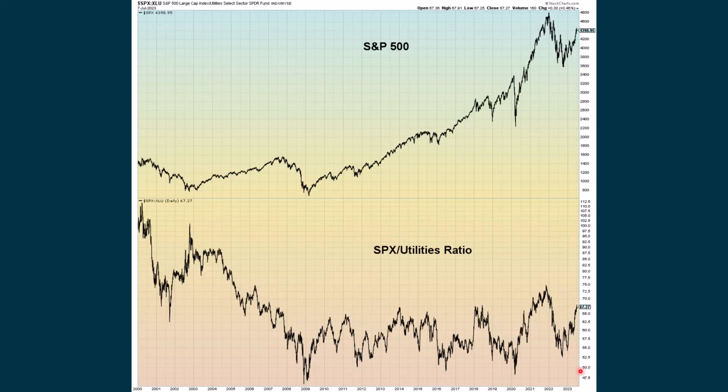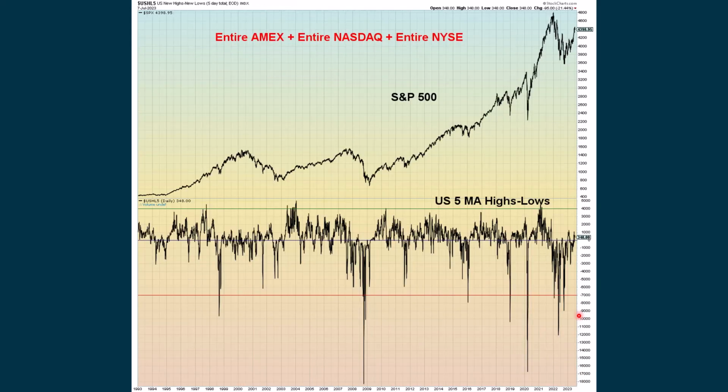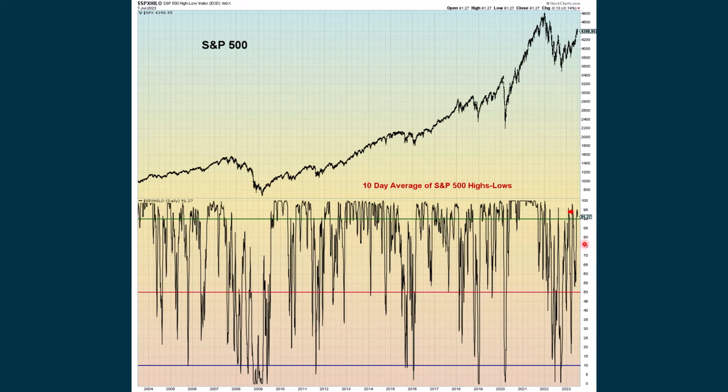The S&P to utilities ratio continues to go up, but it's not giving an awful lot of support to price. When we look at our broad range of the highs minus the lows and take a 5-period moving average, we are still above zero. When we look at the 10-day average of the S&P 500 highs minus the lows, we're still up in this extreme positive area, and we've been hanging out here for a few days.